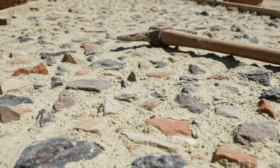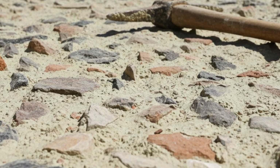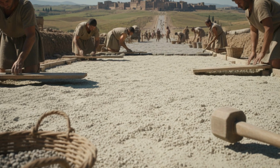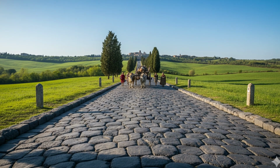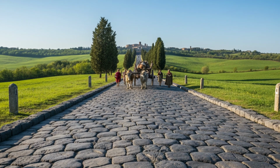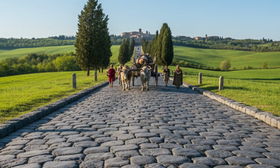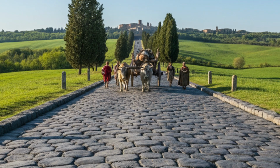Rudus, a 9-inch layer of concrete, lime plus broken stone, acting as a load-bearing slab. Nucleus, a finer concrete layer made with gravel or sand to create a smooth bed. Pavimentum, the surface-wearing course, typically polygonal basalt or limestone blocks. The concrete layers, rudus and nucleus, provided a rigid, impermeable base that prevented the road from subsiding into the mud.